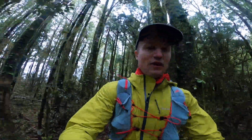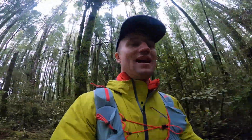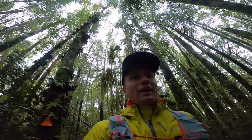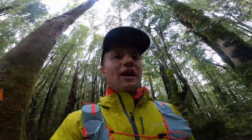So we're just on the first section of trail, heading up to river crossing number 1, and just a little jog to warm up. The track's in quite good condition at the moment, so it probably makes sense to run along here if you can, but otherwise the riverbed's just out there, so you can also be running out there.